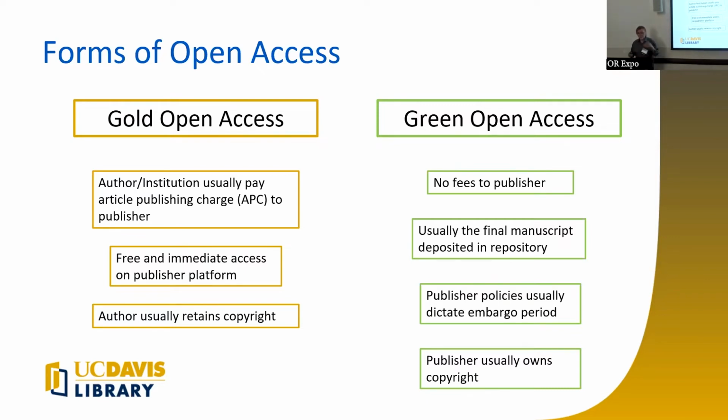This results in free and immediate access on the publisher's platform. So the final version, the version of record, as they call it, the publisher's version, is immediately available for everyone in the world to see for free. And as I mentioned, the author usually retains the copyright.